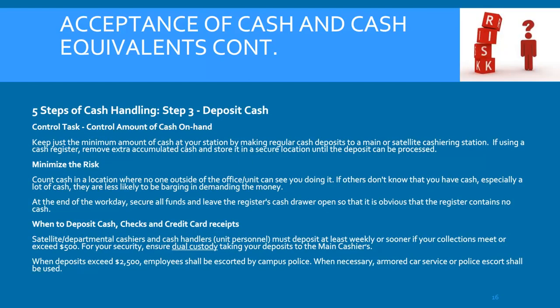Cash handling step 3. Deposit cash. Control task. Control amount of cash on hand. What would you do if someone walked in and said, "Stick 'em up. Give me all of your money"? It's hard to hand over money with your hands still in the air, but the robber won't quibble with you. He or she will want the cash. The wise thing, of course, is for you to hand it over. Please refer to the next section, Robbery Prevention and Safety, for other procedures to follow in the event of a robbery. But why give more than you have to give?